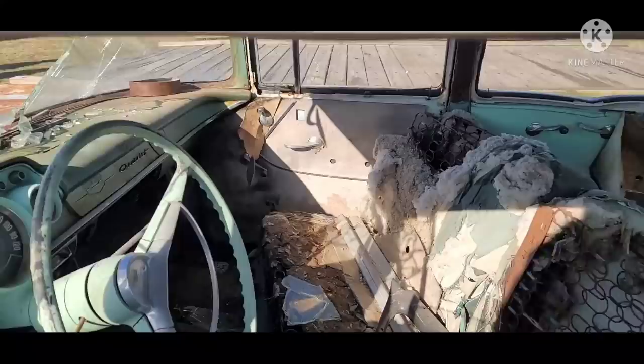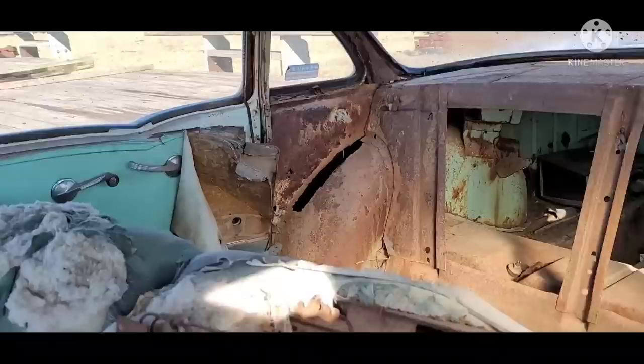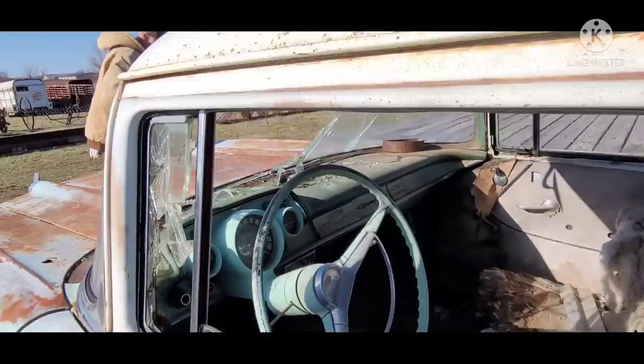Yeah, I don't know. It's kind of bad shape. Yeah, it's pretty rusty. Oh, wow. I've never seen one. Yeah, and the dash is there. Yeah, it's got a lot of good parts on it. Parts car at this point in time.